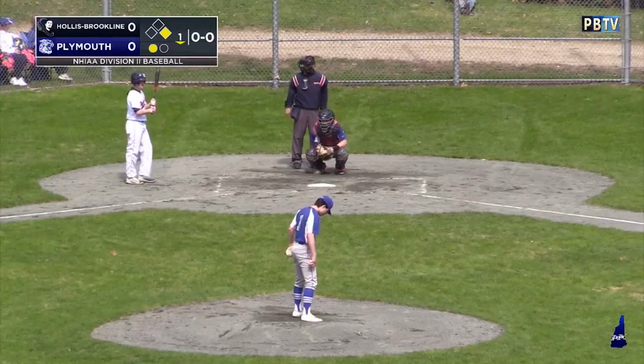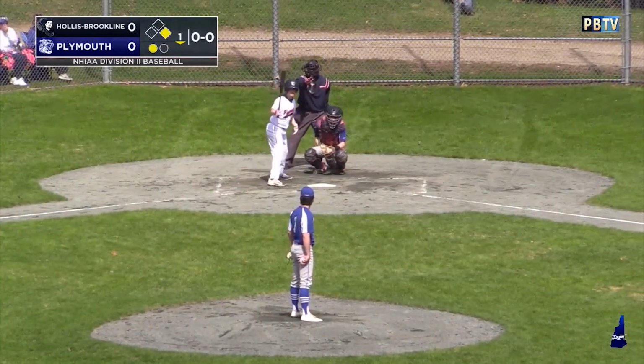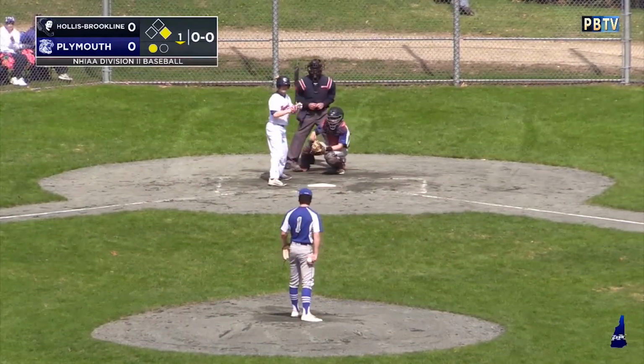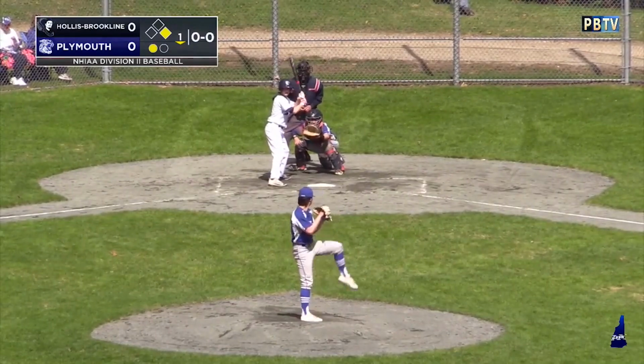And like we said, his speed is unmatched, so I wouldn't be surprised here to see him take off. He doesn't take a huge lead either. He kind of just sits near the base because he's fast enough to do that.